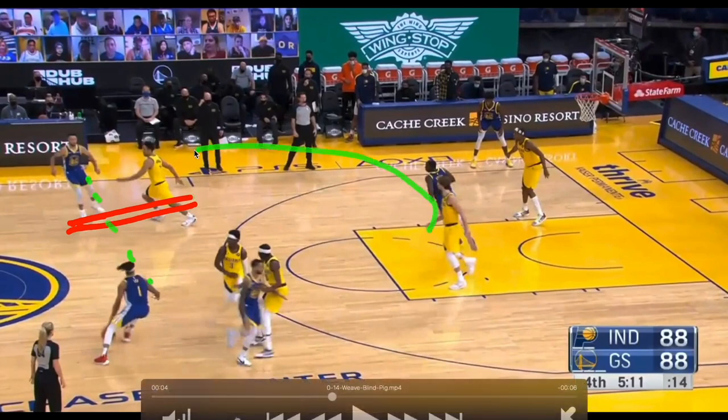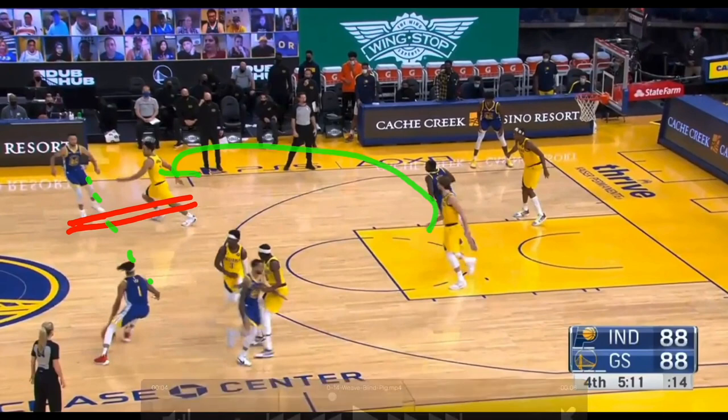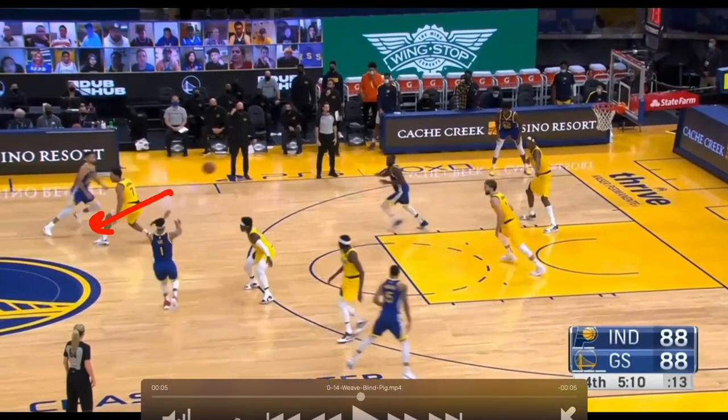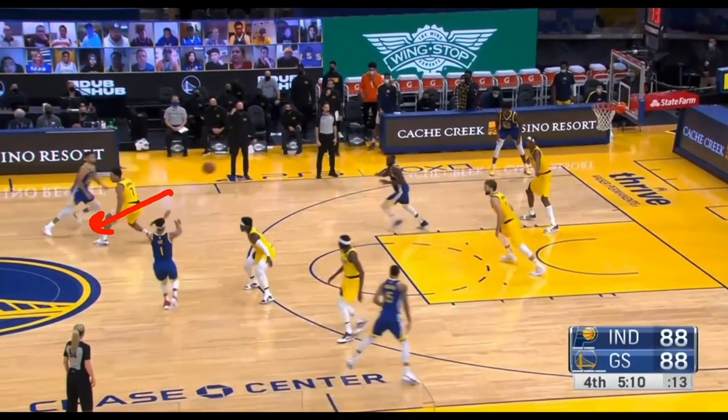Right, so Draymond is supposed to loop around and set the screen for Steph Curry, but this defender is trying to make it hard to get the initial pass through. So do the Warriors give up and let Damian Lee ISO? Of course not. Instead, you see the defender steps hard to overplay this pass.